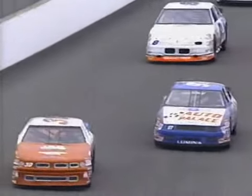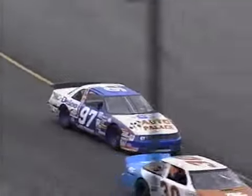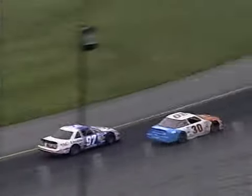No, sir. Here comes the 30 car of Denny Doyle, late model racer at Stafford, Connecticut, trying to break into the Busch Series. Richards Corporation, Oldsmobile.